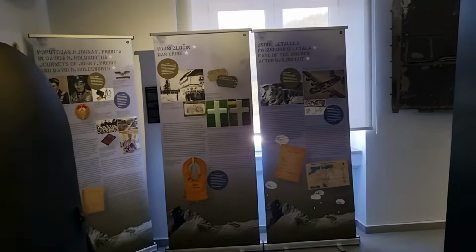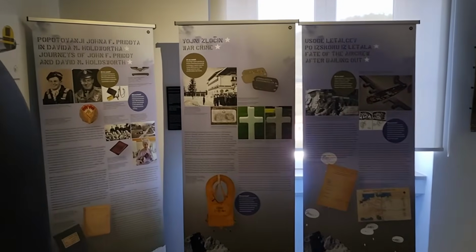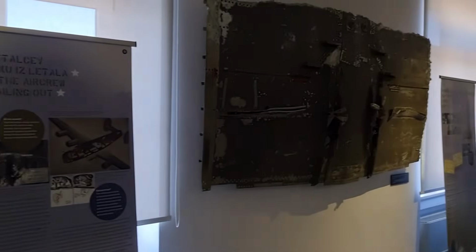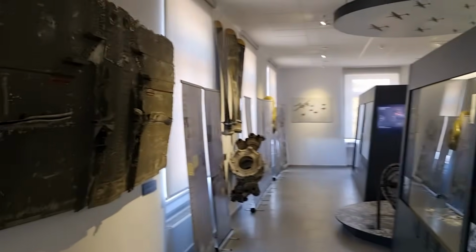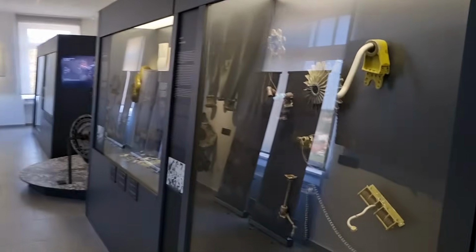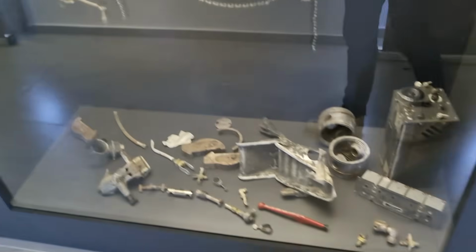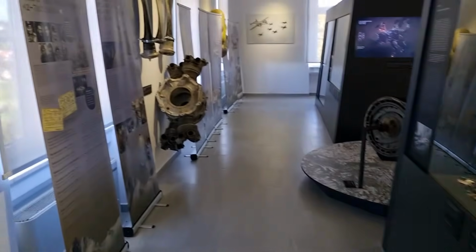Because a lot of American bombers who were bombing Europe came from Africa at one point. And many of them crashed down in Slovenia, Yugoslavia. And this is an exhibition exactly about that. So it's really, really interesting, actually.